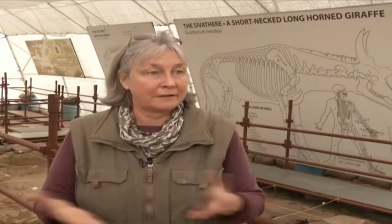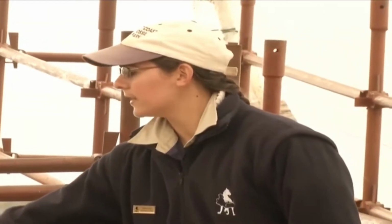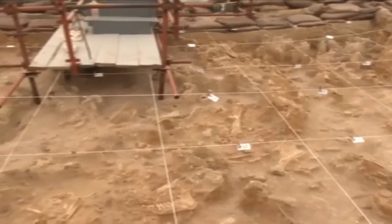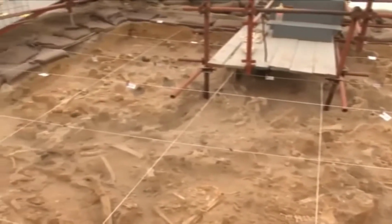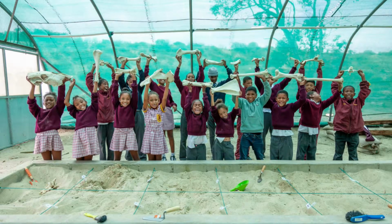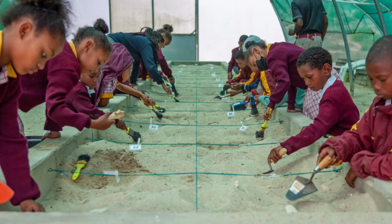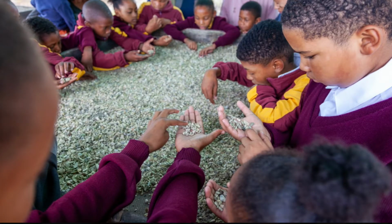The fossil park was opened specifically to allow the public access to a fossil site and also to allow us to continue with our research. So based on the research, we've developed education and tourism programs. And the education programs include hands-on activities. The educational facilities include affording learners the hands-on opportunity to experience what paleontology is all about.